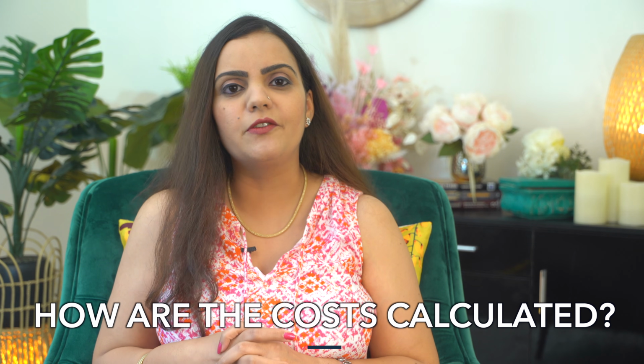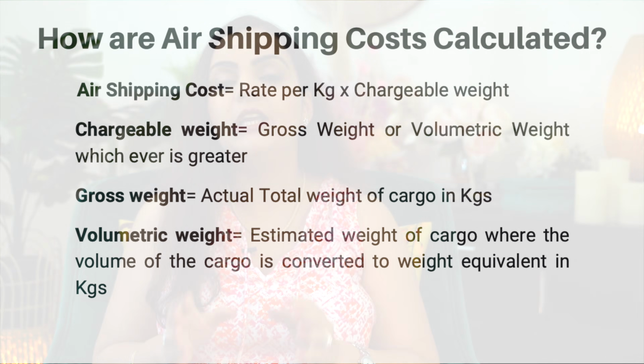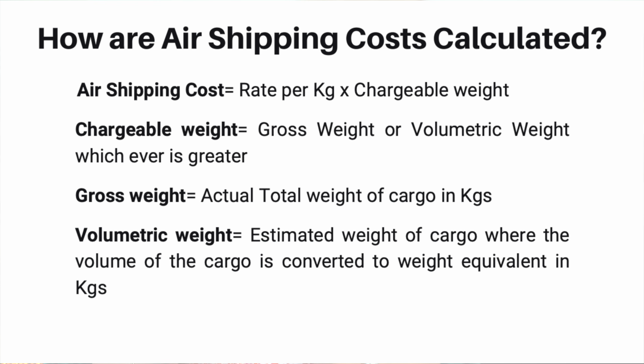So how are the costs calculated for air shipment? In case of air shipping, globally the cost is determined by weight in kgs and calculated as cents per kg. So the total cost would be rate per kg times chargeable weight. The chargeable weight is actual gross weight or the volumetric weight, whichever is greater. Actual gross weight is the actual total weight of your cargo. Volumetric weight is the estimated weight where the volume of the cargo is converted into weight equivalent. If the volumetric weight exceeds the gross weight, then the air shipping cost will be charged according to the volumetric weight and vice versa.